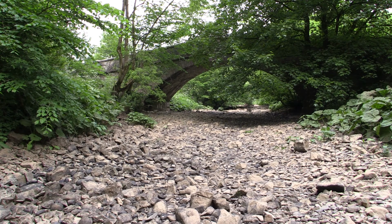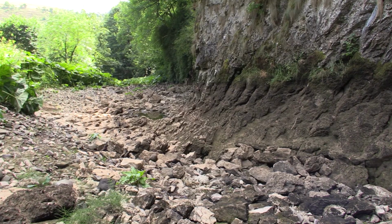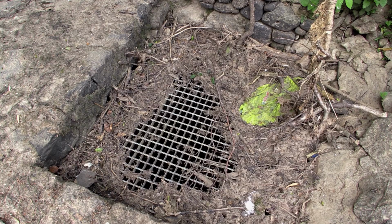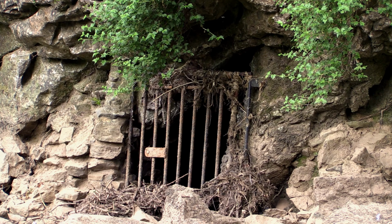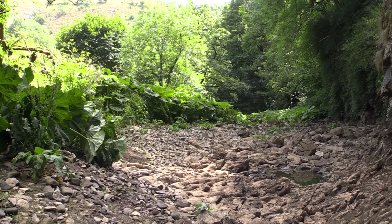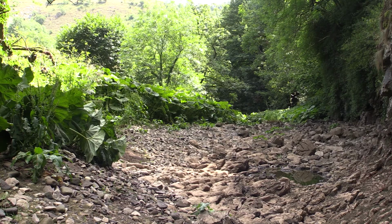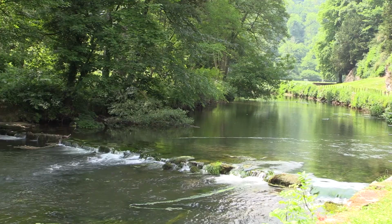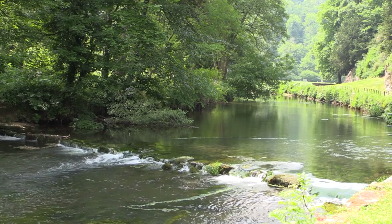The riverbed is completely dry now this far downstream. These grids, which are underwater during the winter, cover the entrances to the underground caverns. With permission, it is possible to explore the caverns for a short distance, but there is no route through to Ilam where the river reappears.